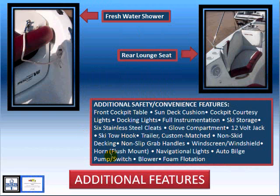Alright, some additional features. This is the rear lounger that you saw in the first couple slides here. I just wanted to make sure that I got a cleaner shot of that, so you can see the rear lounger right behind the convenience center here. And then also this right here on the back. This is the engine cover with the collapsible sunbathing pad, but there's actually a nice fresh water shower. This is not water being brought in from the lake or the ocean. This is actually water being brought in from the onboard 20-gallon tank.